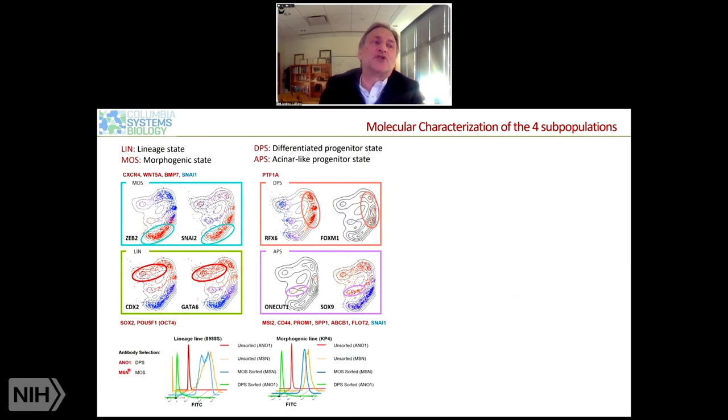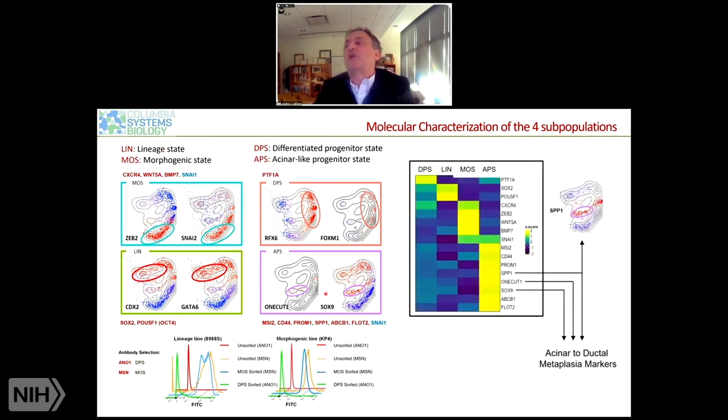These are markers that you can actually use to FACS the cells and divide the subpopulations that distinguish these 4 different subpopulations. And just as a summary here, you can see that this population here, a very, very small number of cells, is actually extremely distinct.